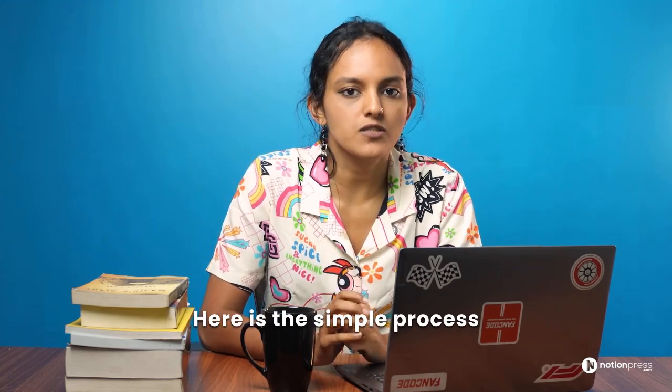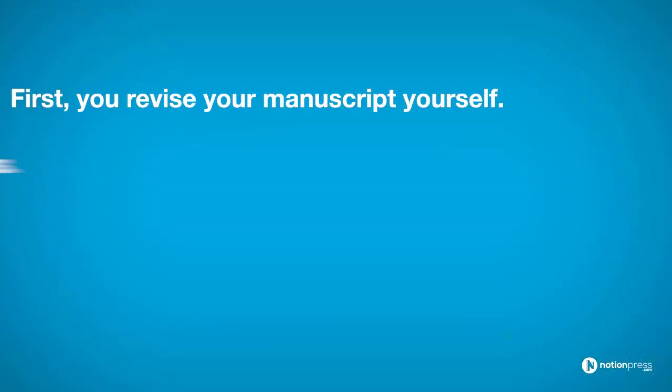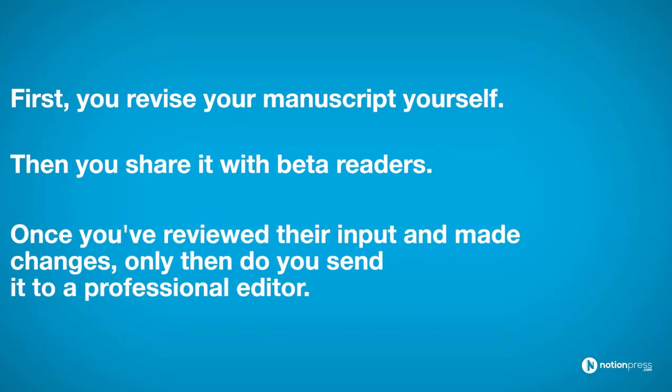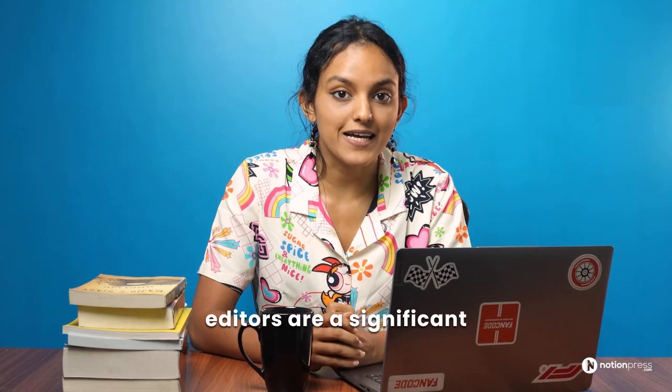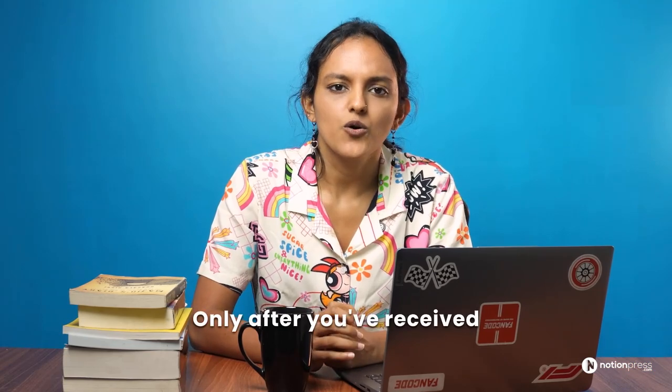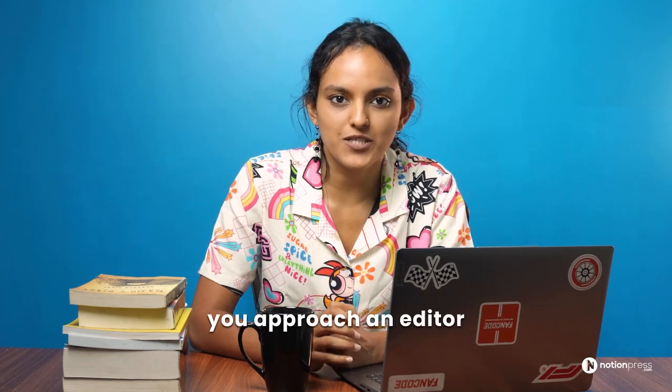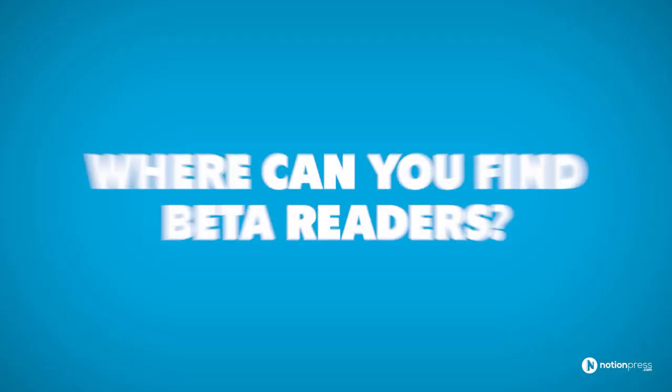Here is the simple process of working with a beta reader. First, you complete your manuscript. Then you send it to a beta reader for review. Once you receive the feedback and incorporate it into your manuscript, only then do you send it to an editor. This order matters because editors are a significant investment. Only after you've received the initial feedback and made the changes should you approach an editor for further corrections.